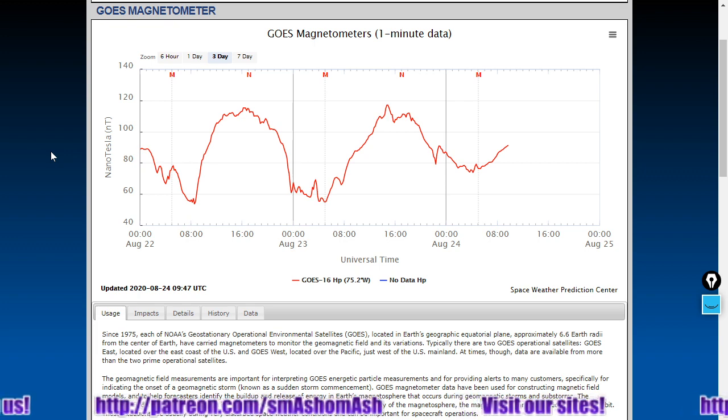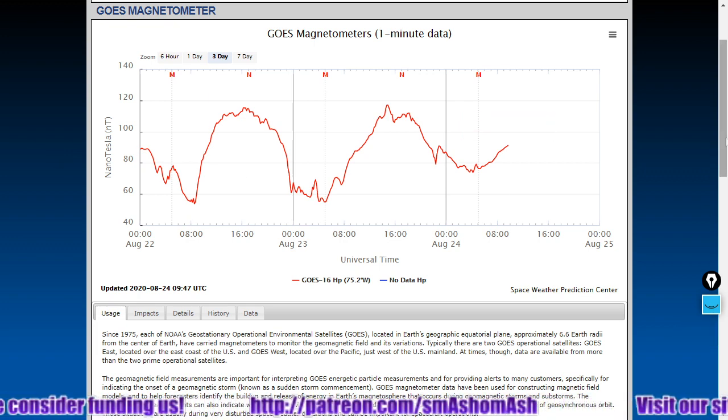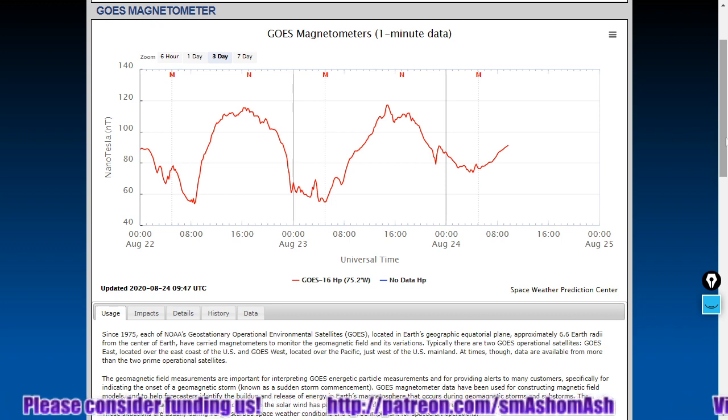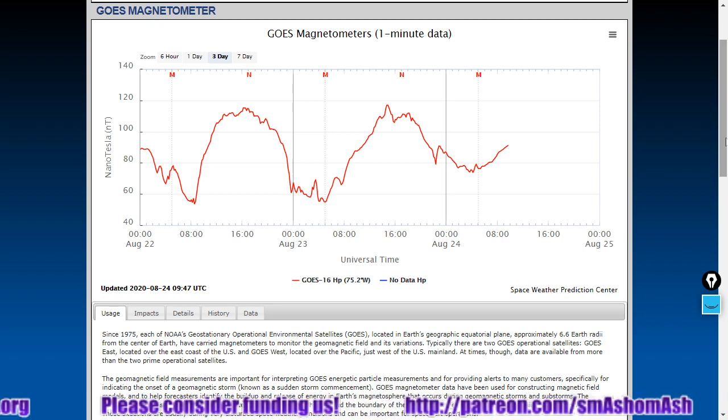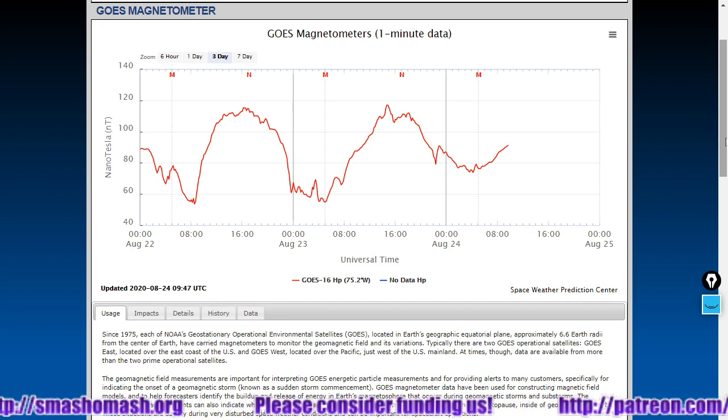First, there goes magnetometer data, and you can see it's in a fairly tight range here, actually. Lower highs and higher lows. Kind of like Earth's climate in a high cosmic ray environment.